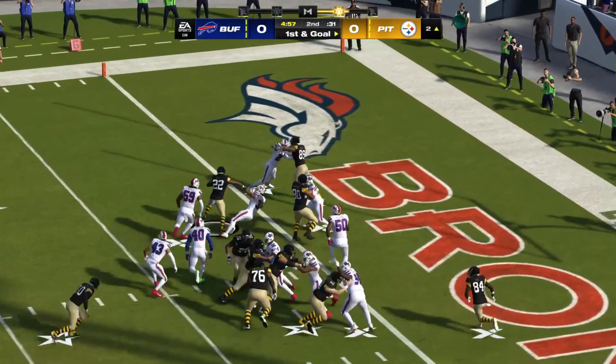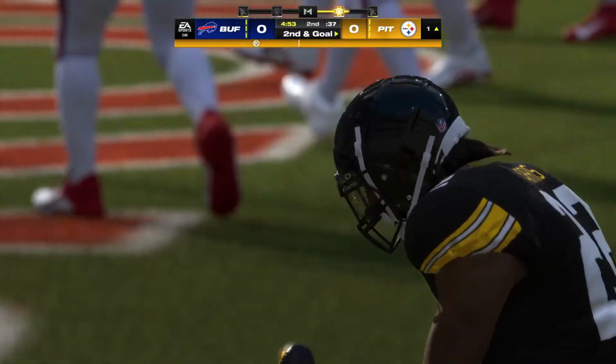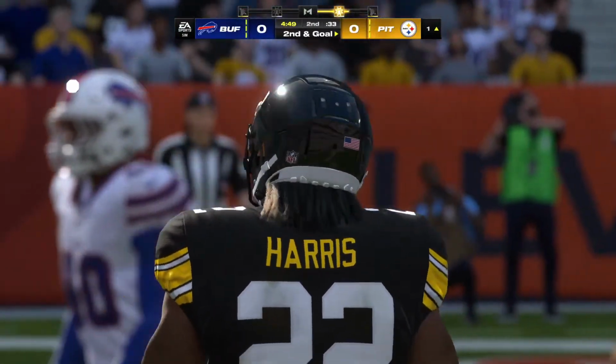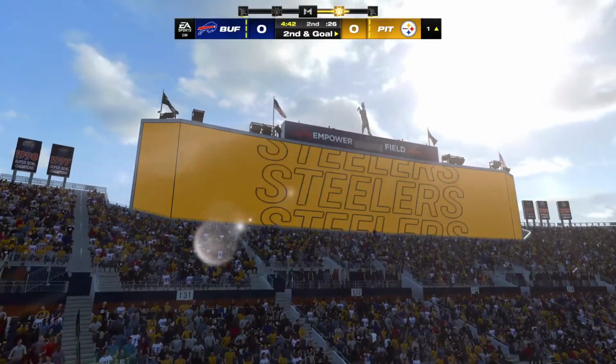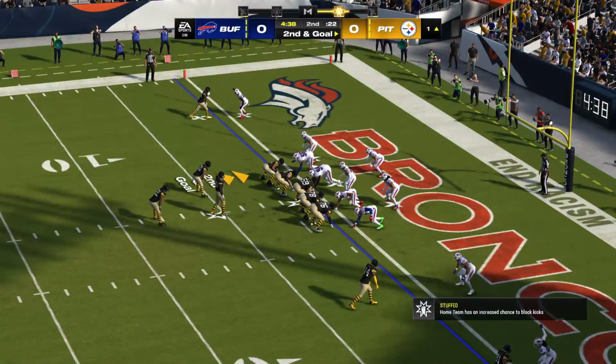Harris trying to get to the goal line, but he's going to be stopped just short at the 1. It's a gain of a yard, and it'll set up 2nd and goal. Najee Harris, well built for work down here near the end zone. That's a nice job there to hold him up, but I doubt we've seen the last of him on this drive. 2nd and goal from the 1.